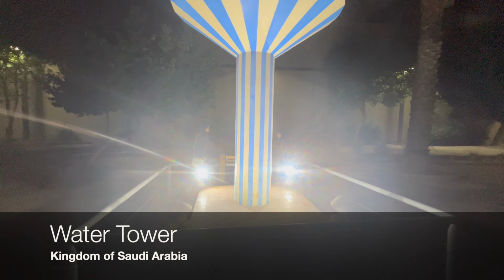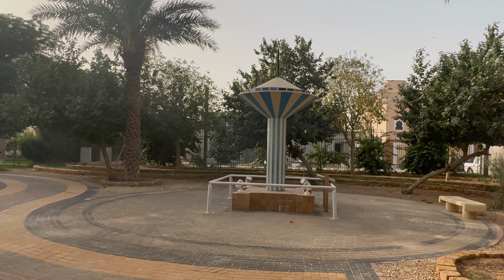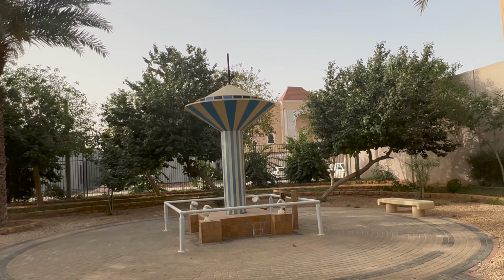This is Water Tower, located in Saudi Arabia. It has a simple structure like a mushroom. This building is open to visitors and offers a great view of the city from its top deck.